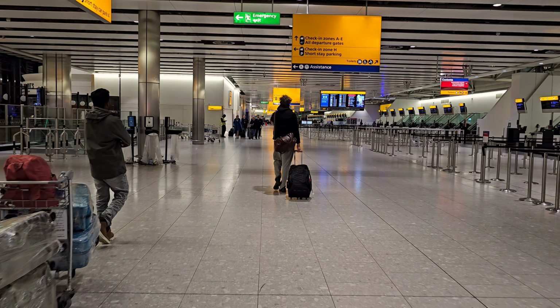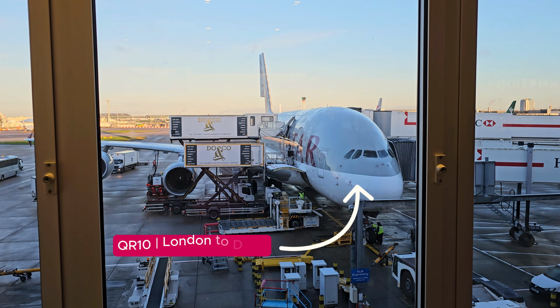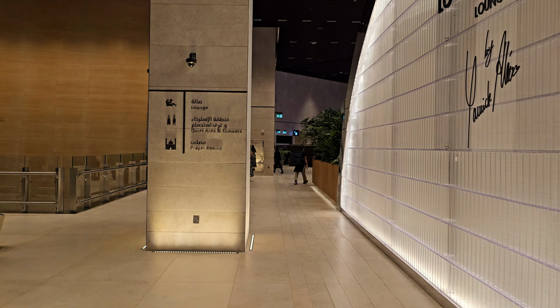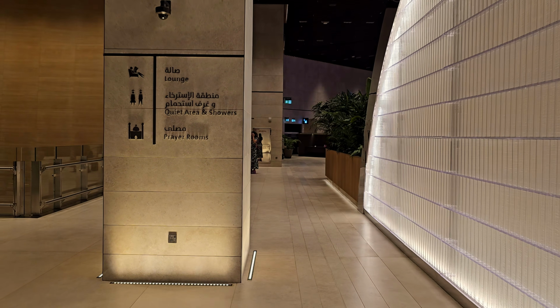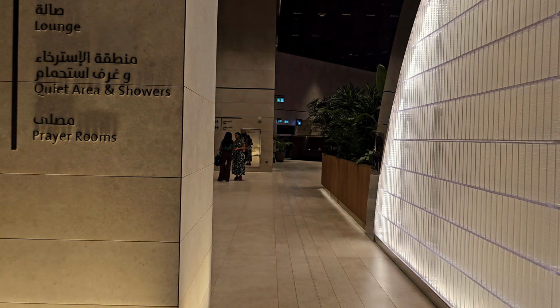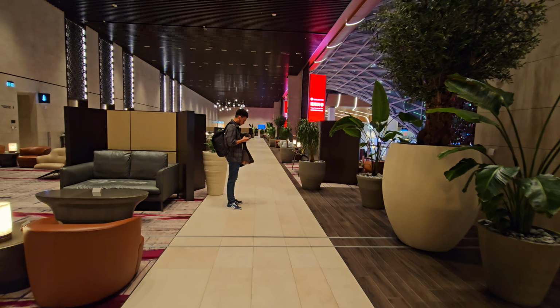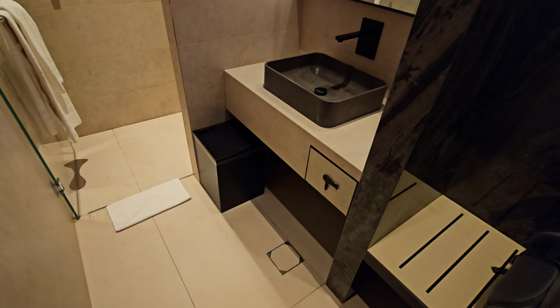This morning we departed London Heathrow on board the colossal and beauty that is the Airbus A380, but that was 8 hours ago and we could both do with a freshen up. The showers, of which there are plenty, but oddly don't feature a toilet, big design mistake, can be found to the left hand side of the lounge.